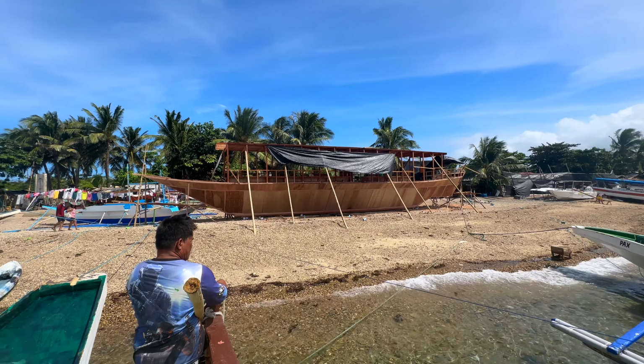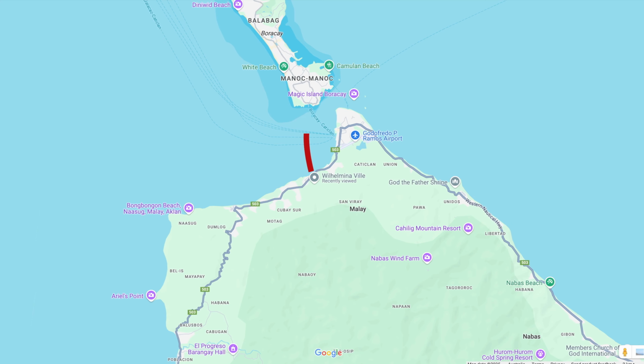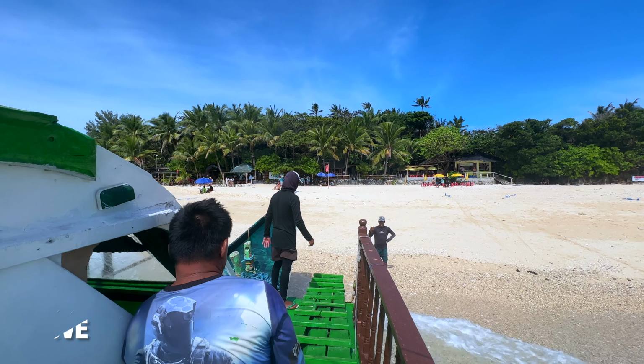We depart Panay Island and head to our final stop, which is Crystal Cove, a private island between Panay Island and Boracay that hosts a lot of tourists.